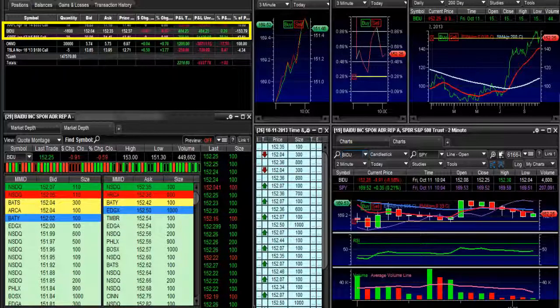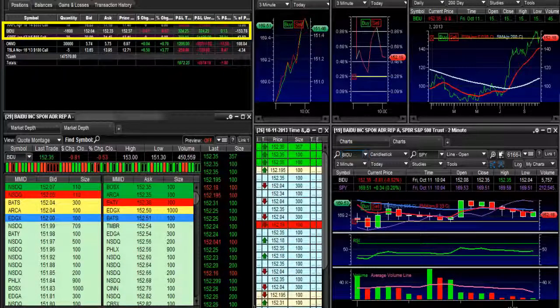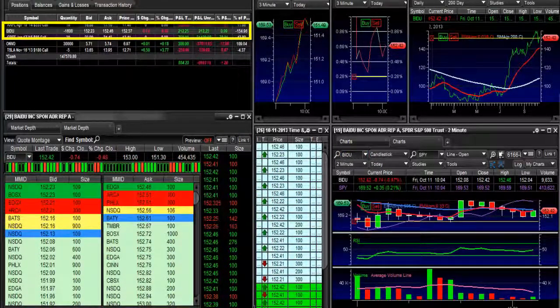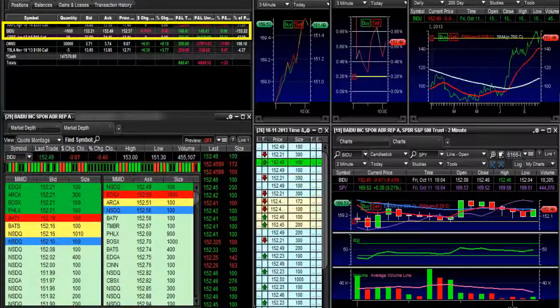And if you notice, it keeps banging into that little red line there. That moving average is becoming resistance. As soon as I say that, of course, it goes above it. Might have wanted to take that $800 while I had the chance, huh?